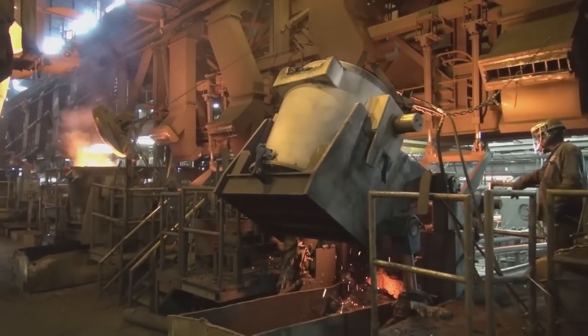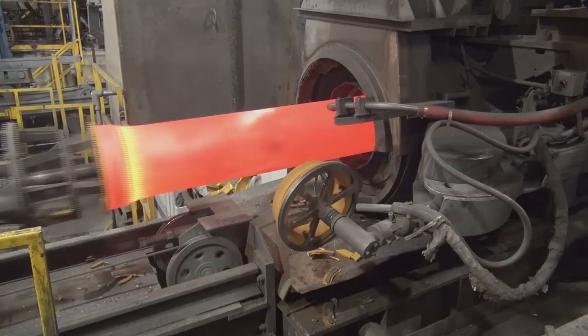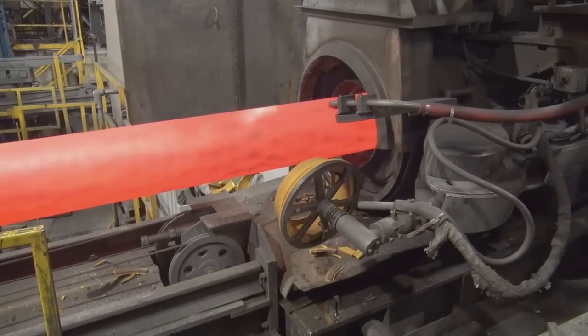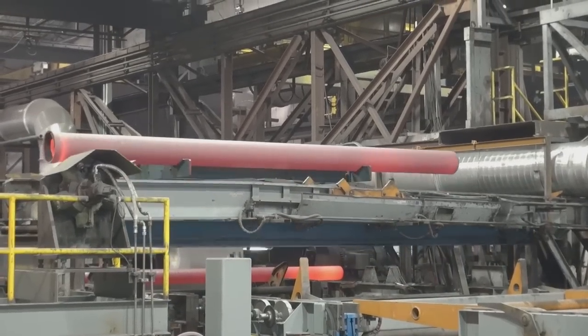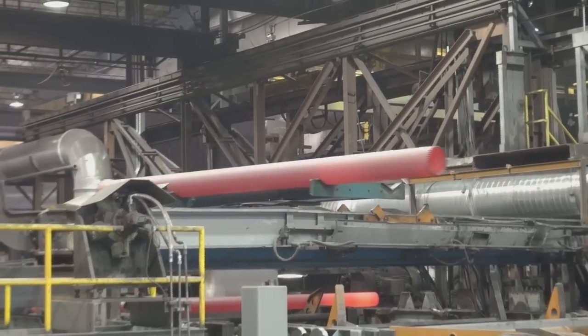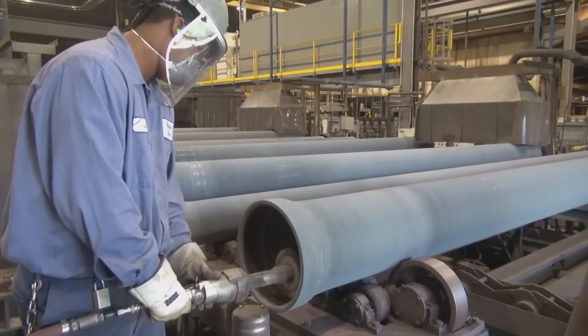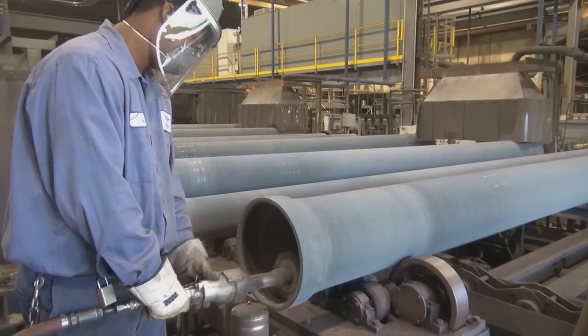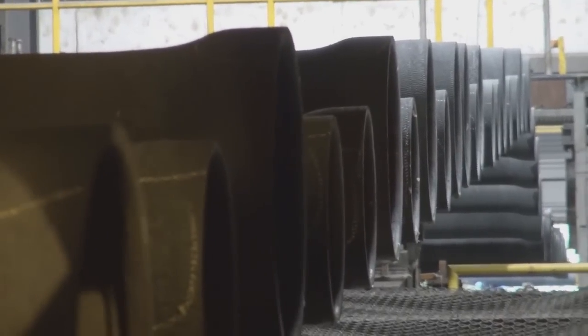We hope this plant tour has been both interesting and informative. Griffin Pipe Products Company is committed to exceeding customer expectations by delivering the highest quality product at competitive prices and with an ease of purchase that is second to none. Griffin will continue to emphasize the highest level of integrity and operate with the highest ethical standards. Thank you for your interest in our company and our ductile iron pipe products.